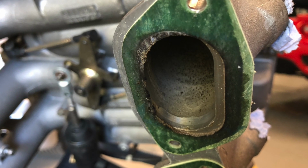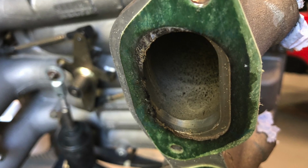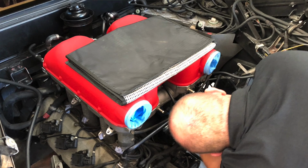So quite a quick job, because the gearbox was off. We had good access. I was actually able to climb into the engine bay just to quickly. I would have liked to have seen that. And these are super cheap. They're about £1 each. Oh wow! Okay, so you need 8 of them.